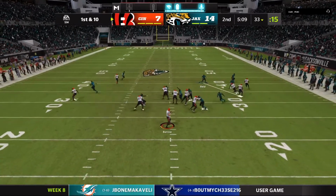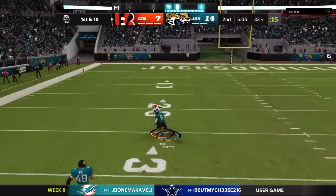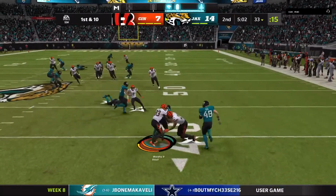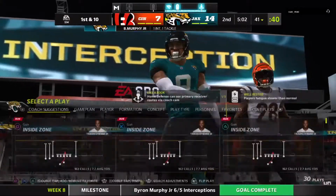Here's Burrow setting up to throw it. He'll air this one out for Boyd. And this throw will be intercepted. Picked off by Byron Murphy. And the Jags are going to take over at their own 41.